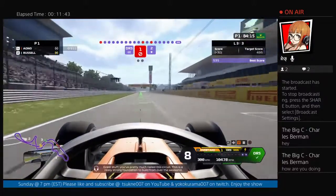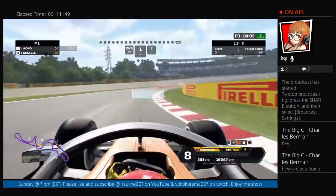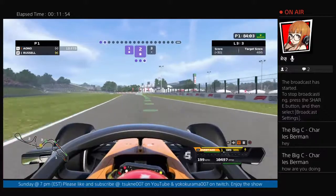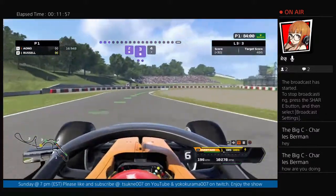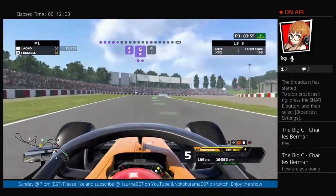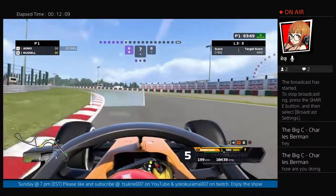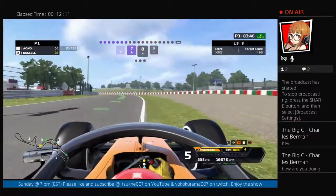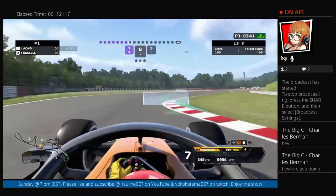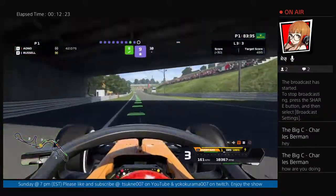Great stuff. You've pretty much nailed this circuit. This is a really strong foundation to build from over the weekend. Coming up on turn 8. Alright, I'll take that.